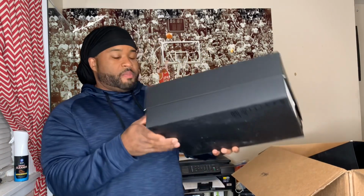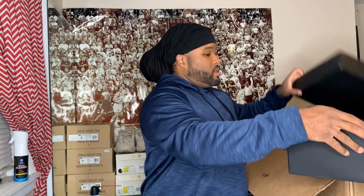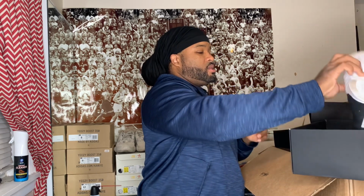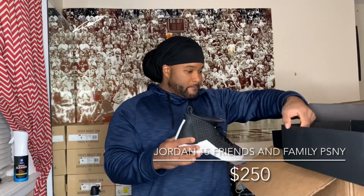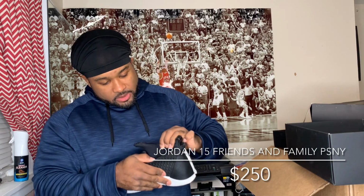We got a public school. We got a Jordan 15. Jordan 15 PSNY. I've seen PSNYs. This one has like a woven upper, not dead stock. The box says that they are a size 8. That's a big box though. These are a size 8.